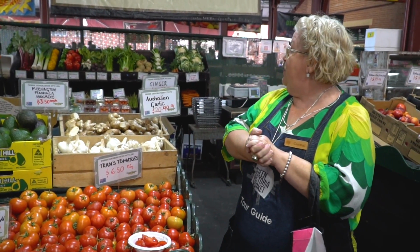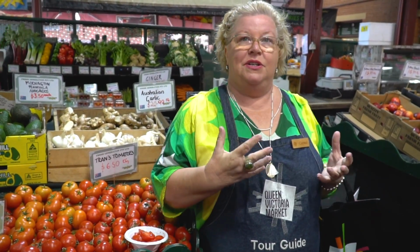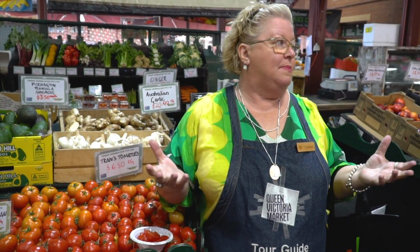So we're out here in the sheds. There are wonderful people out here. If we visited all of the fruit and vegetable suppliers, we would be here for 3 days. So we're just here today at Fresh Generation. And the sheds out here, a lot of older Victorians say that the sheds are the real market to them.